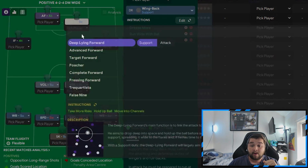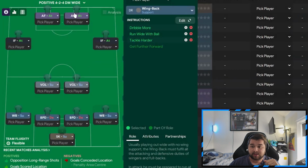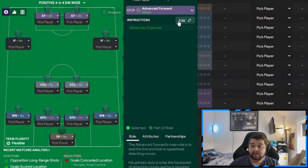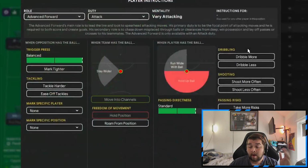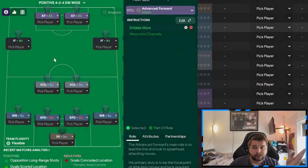And lastly, we are going to go with the double advanced forward setup, which if you played this game for a decent amount of time, you know that means goals, goals, goals. And of course, we are going to have them both set to dribble more. Now, I understand not every team's going to have 2 technical strikers. So if you have not got 2 technical strikers, you could use any other role for one of the sides and it would still be completely fine. But in an ideal world, you've got 2 sort of tricky strikers that can take on players and really go to town.